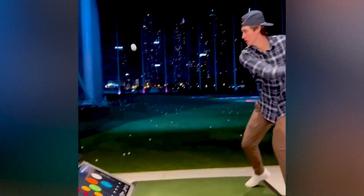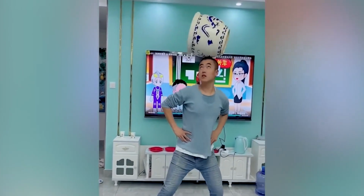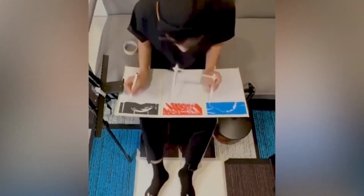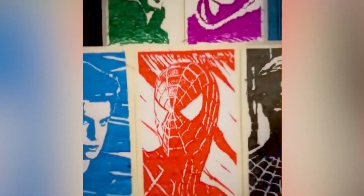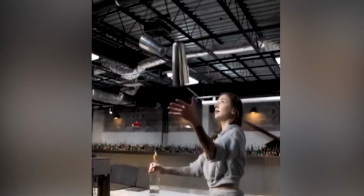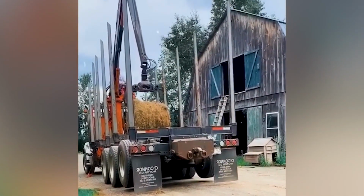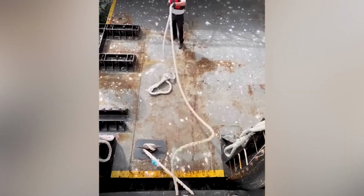The way these amazing guys are playing with the ball is mesmerizing. The incredible coordination between hands and feet is amazing. Are you ready to sip on a cocktail made by this girl? Man operates that crane grabber like it's his arm and hand. Tying up a boat has never looked so cool.